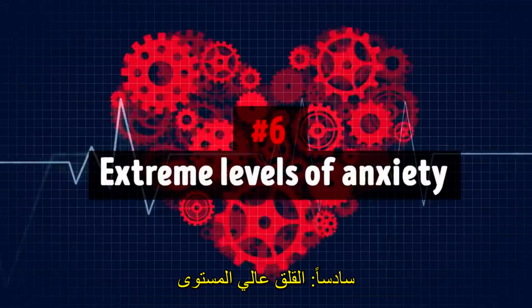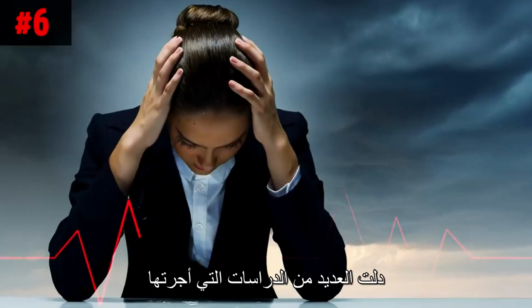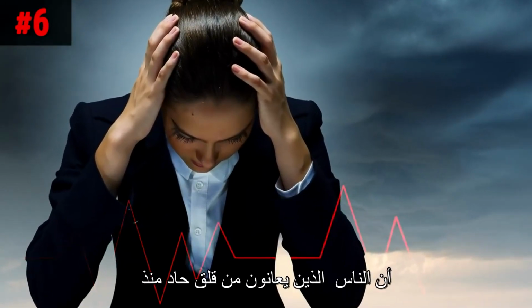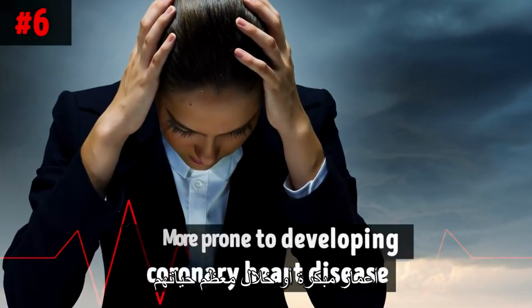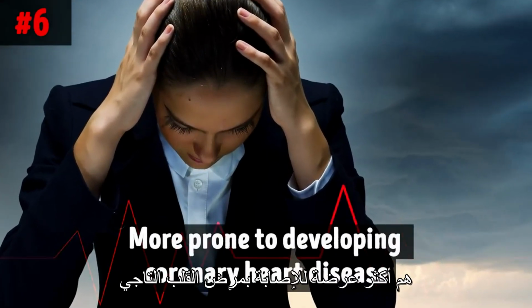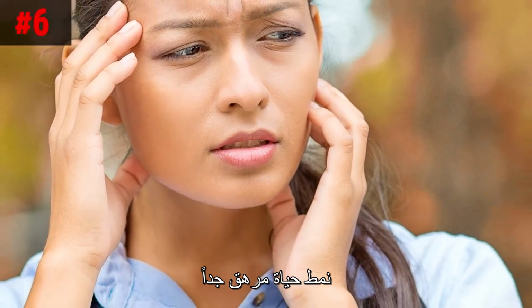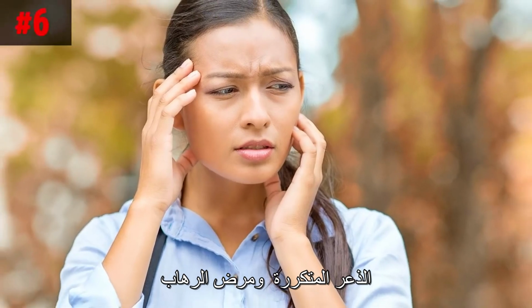6. Extreme levels of anxiety. Several studies by the American Heart Association have shown that people who suffer from extreme anxiety from a very early age or most of their life are more prone to developing coronary heart disease. Anxiety can be caused by either a really stressful lifestyle or different problems like recurring panic attacks and strong phobias.